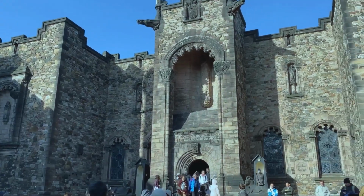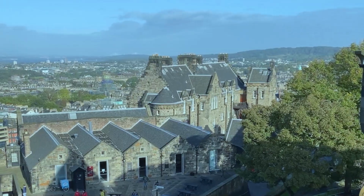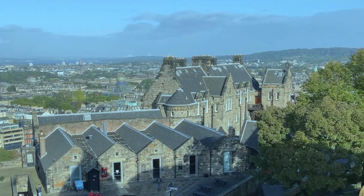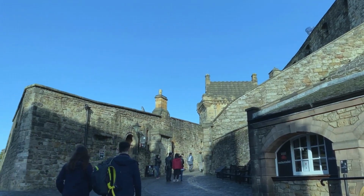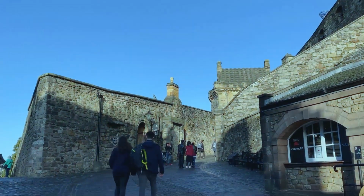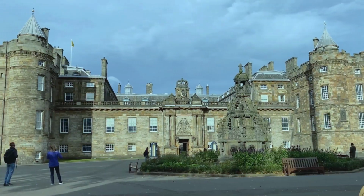Edinburgh Castle's enduring screen presence comes from its character. It doesn't just sit in the background, it elevates every frame. Staff occasionally share filming anecdotes during tours, but the true star is always the fortress itself.